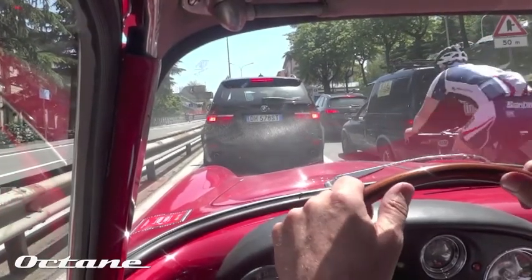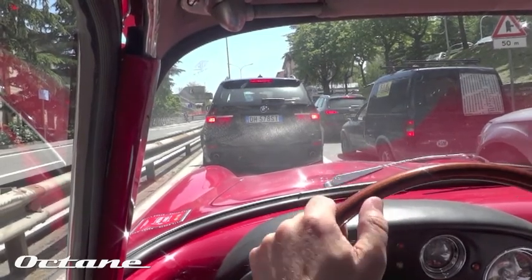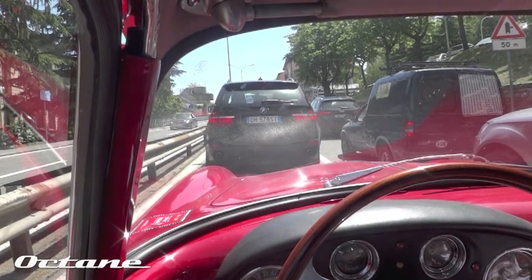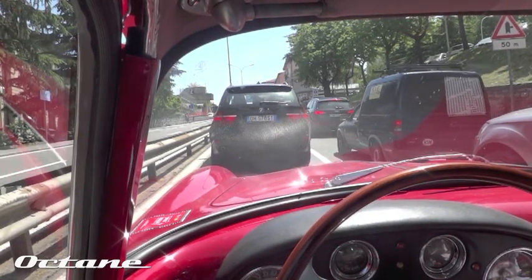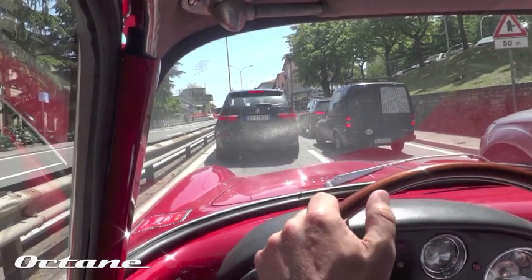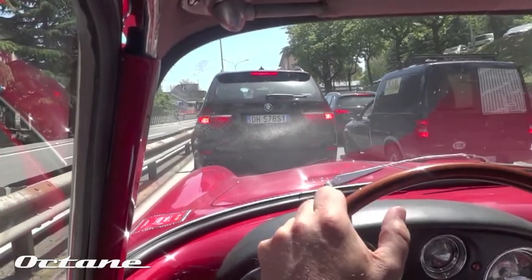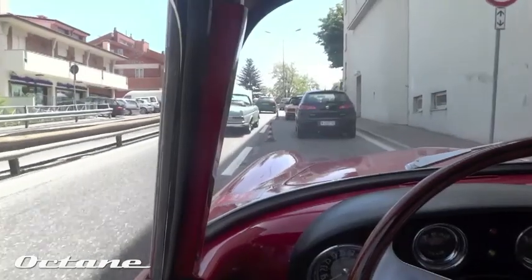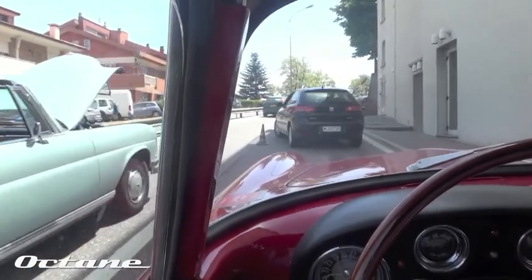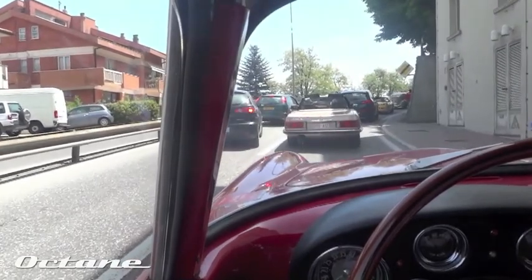Nightmare queue up into San Marino today. I've never seen it as bad as this, and it's always the hill that gets everyone, overheating cars. You see them dropping like flies going up the hill. We've got an auxiliary fan on the radiator, so we're making maximum use of that, which seems to be okay, but I can smell clutch. Another one overheated. Not surprised. I mean, sitting in this for half an hour.